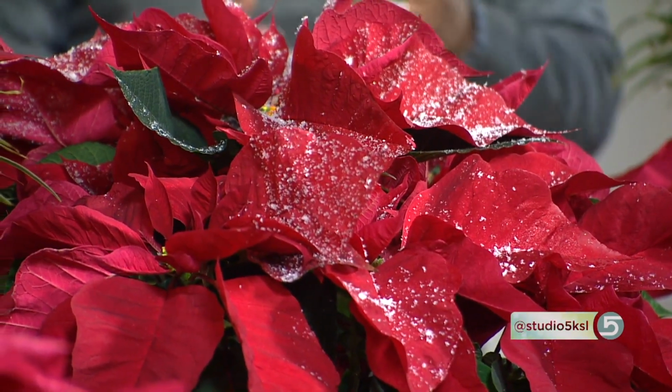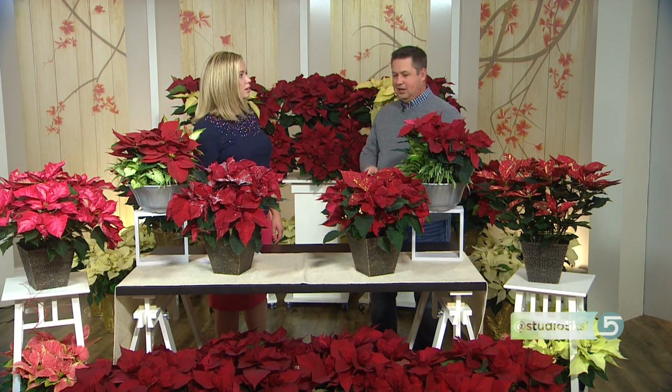They are hardier than you think, but you have to do it at the right time, Brooke. If you're going to put glue and glitter on your poinsettias, you want to use a special spray, diluted glue that dries clear. You can get them at hobby and craft stores. But you want to do that when that leaf is fully expanded. Once these are red, like they are now, that leaf is as big as it's going to get. But as they're turning from green to red, the leaf is also getting bigger.